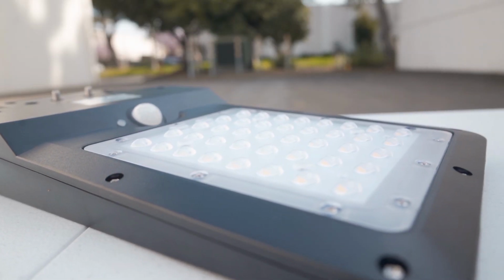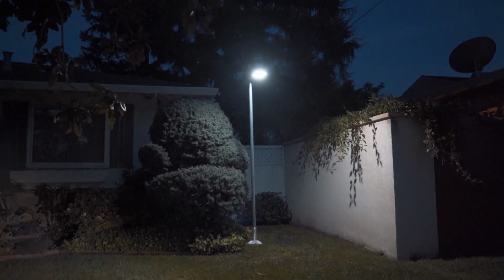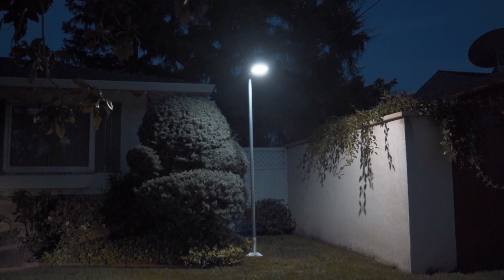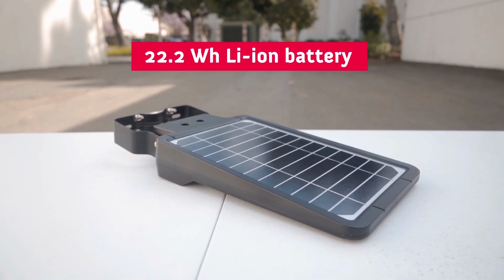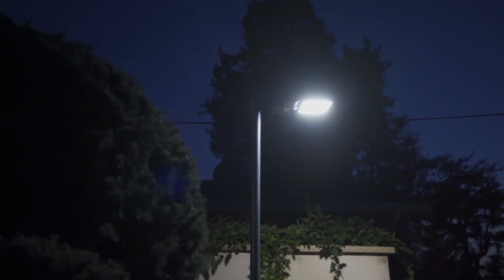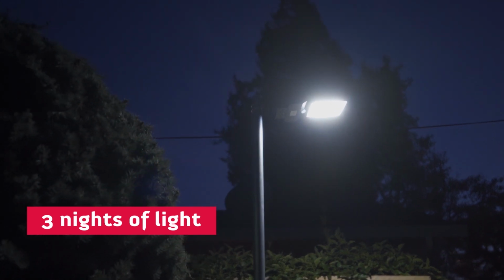These LEDs are optimized for excellent light dispersion, and the reflector provides a broad spread of light to illuminate wide areas. The LED lights are powered by a 22.2 watt-hour lithium-ion battery that is capable of providing 3 full nights of light on a single charge.